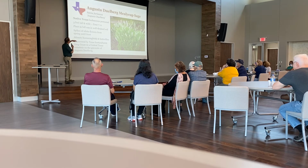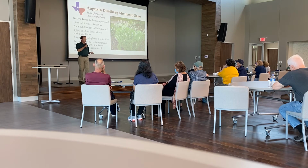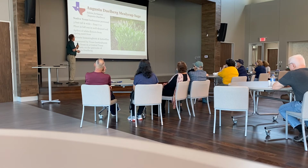It gets 3 feet tall and wide. It blooms prolifically all summer long. It looks amazing. It is a pure white. I mean, it's white as a white sheet of paper. Beautiful white all season long.